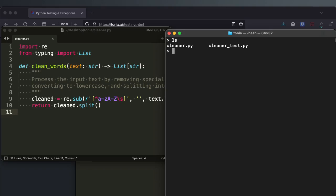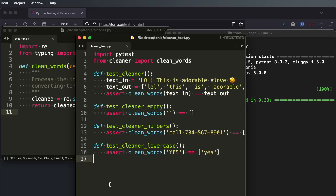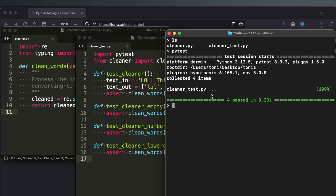So at this point, I can simply execute pytest, and because I've used the correct naming convention, it is going to execute cleaner_test.py. And if you look at cleaner_test.py, you can see each one of my test cases starts with test_, so they are all going to be executed. That was 4 test cases that were executed, and you see a little dot here for each one that was executed. So collected 4 items, those are my 4 test cases, and all 4 passed.